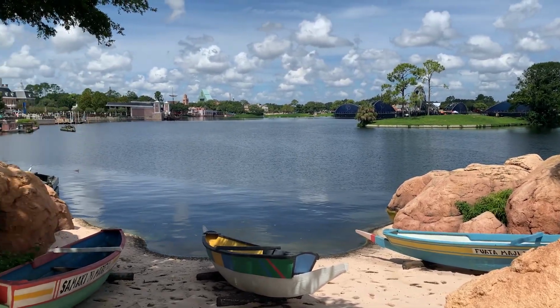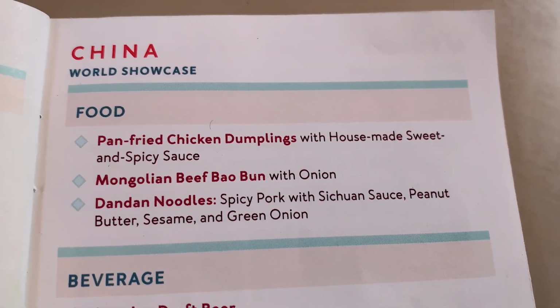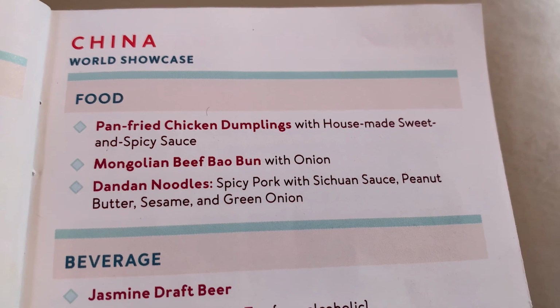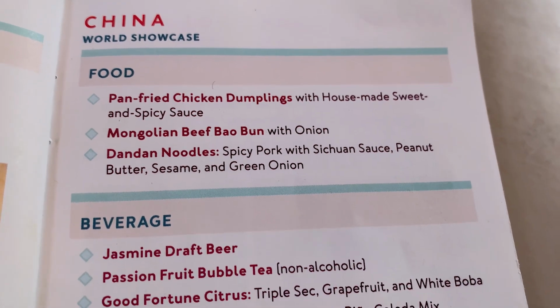It's a gorgeous day today. The next country after India is China. They have the pan-fried chicken dumplings with house-made sweet and spicy sauce, the Mongolian beef bao bun with onion, and the, is it dan noodles? Spicy pork with the Sichuan sauce, peanut butter, sesame, and green onion.